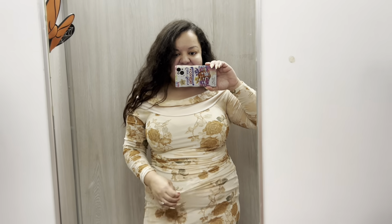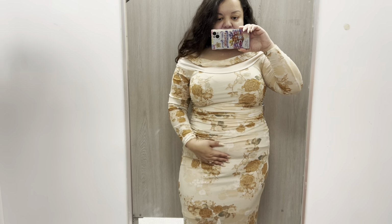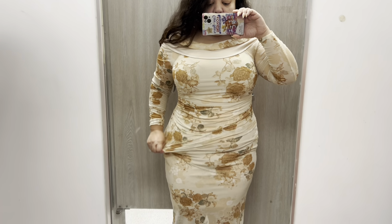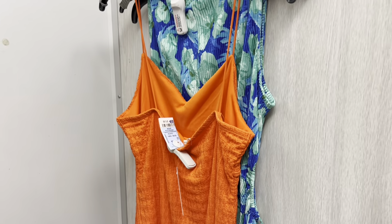But what do you think? It's only $11. It's extremely comfy, but can you tell my tummy a lot? Let's suck it in there. Oh my god, I can't breathe. But it's all right, huh? I have two more. Let's try those on.